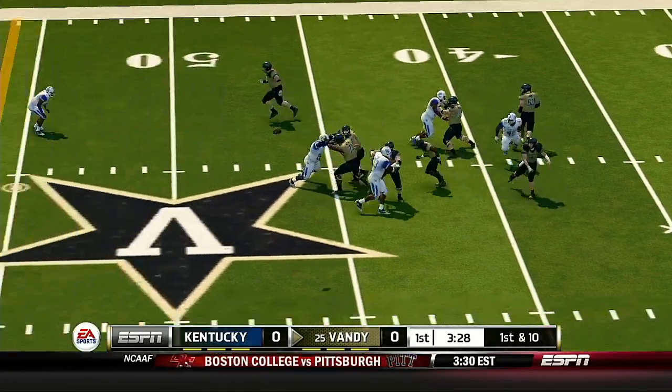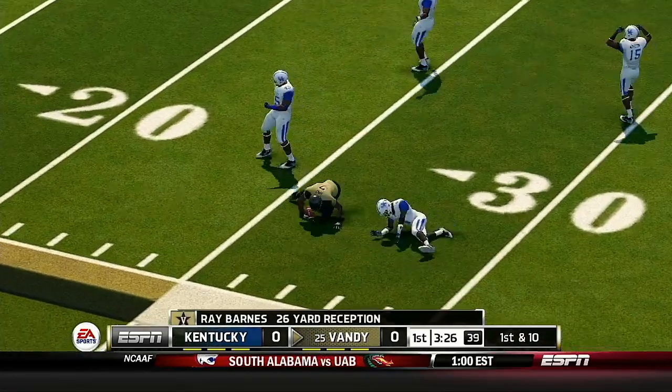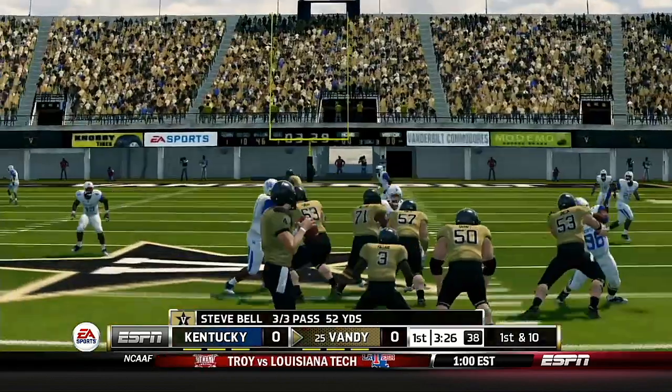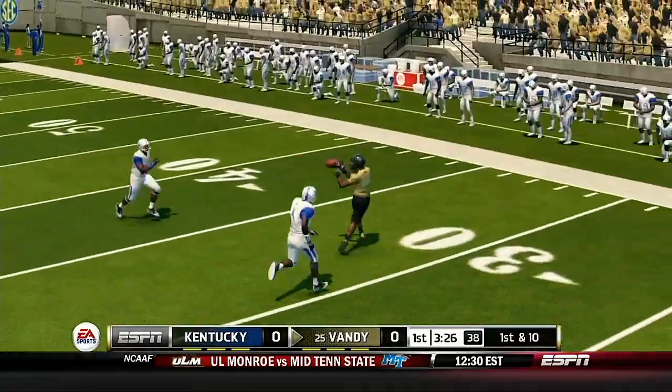Fakes to the back. He throws a dart to the left. They'll bring him down at the 28-yard line. Heck of a play by the receiver. We talk all the time about the emotions of college football. This play was definitely an emotionally charged play. What a way for the wideout to make a statement in this game.